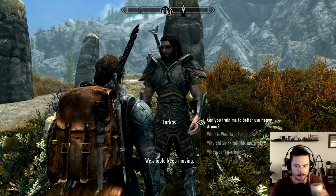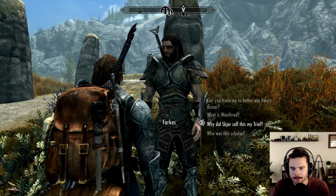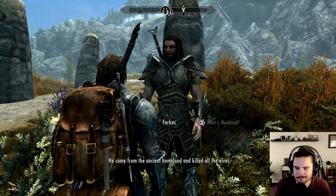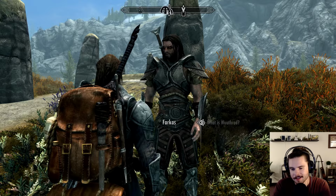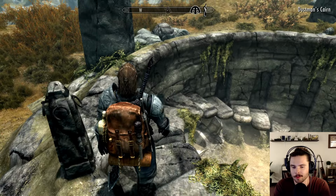I am not going to pay him to train me right now. I'm going to ask him, what is Wuthrad? Yzgramor was the hero who started the Companions. Wuthrad was his weapon. He came from the ancient homeland and killed all the elves. But not all of them, because some of them are still here. It is kind of a racist weapon. For those of you that don't know, Wuthrad was forged explicitly to kill elves.